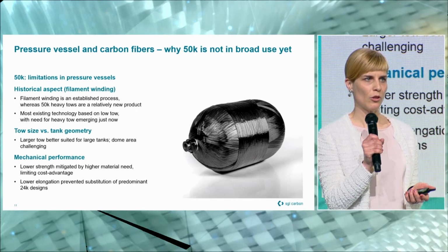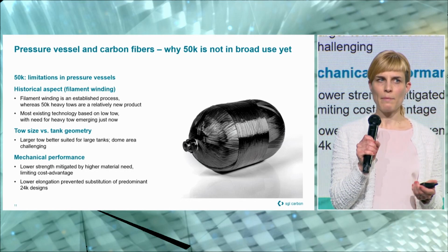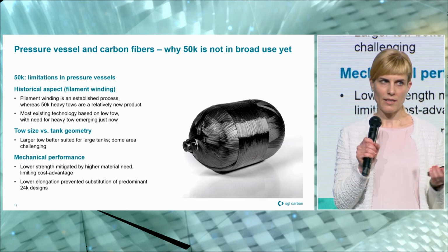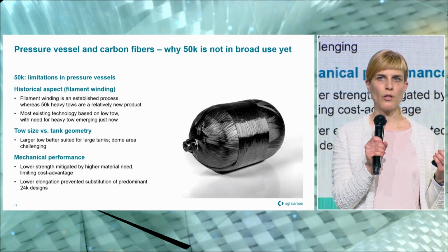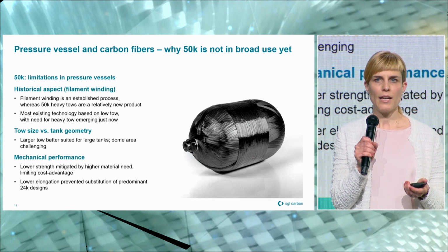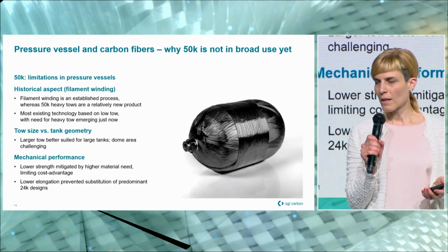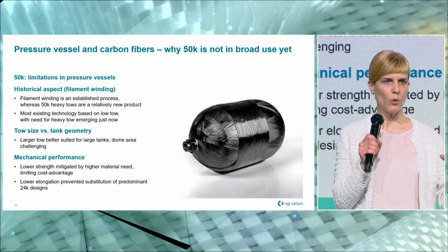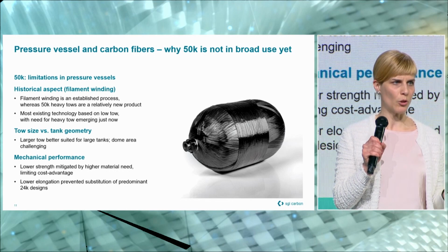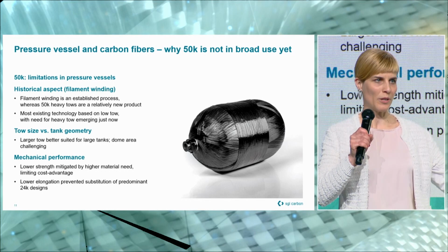Carbon fibers and pressure vessels are quite a successful combination, but so far 50K carbon fibers are not used. There are some limitations. One is on historical aspects. For example, the filament winding technology is well established for producing the pressure vessels, and this technology is mainly based on low-tow fibers. The size of the tank and the geometry is a topic, because with a wider tow you will face challenges, especially in the dome areas. But these issues become smaller when the tank size increases.